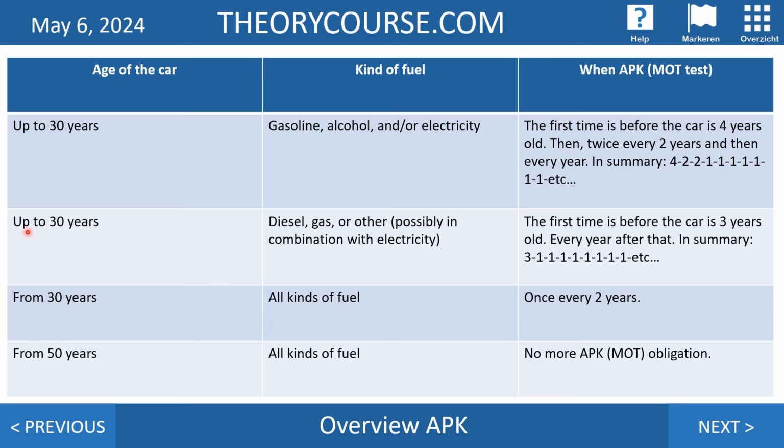Then the second row, up to 30 years, but in this case we have a diesel or a car driving with gas, LPG, or other possibility in combination with electricity. And then the first time you have to bring the car for the APK test is 3 years. And every year after that, so 3, 1, 1, 1, 1, 1, till the car gets 30 years old.